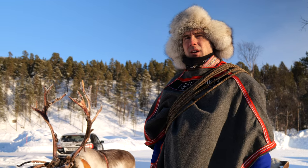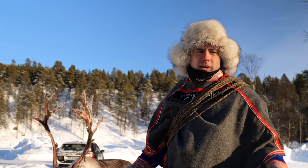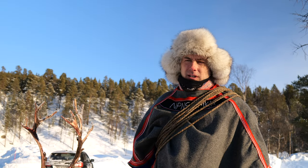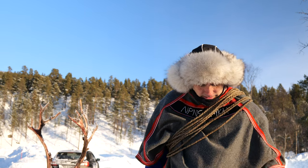And over there I have the Lavvu. I'm going to go inside there and I will tell you about my life as a reindeer herder, as a Sami, old tradition, and also telling about my gloves.